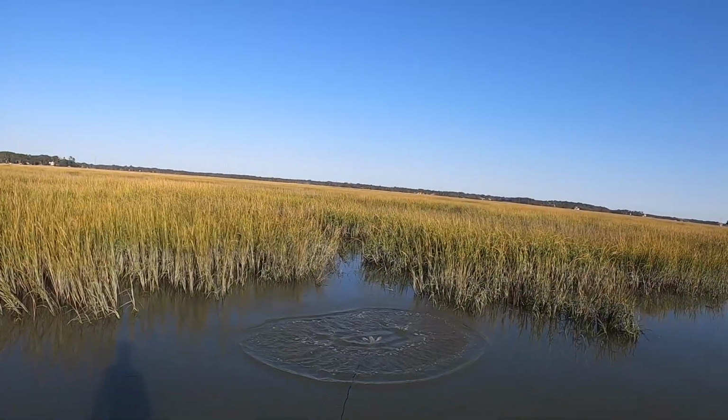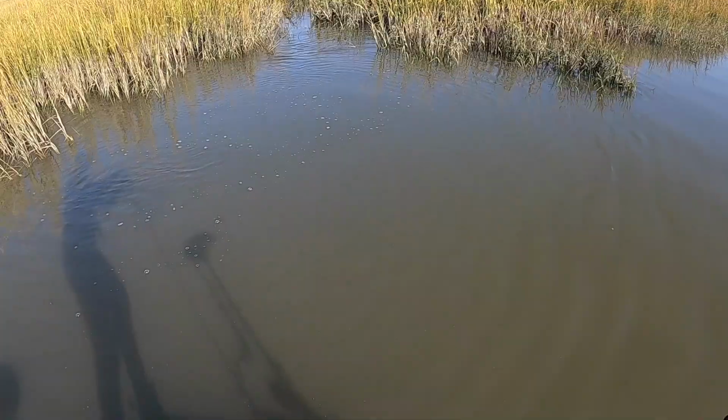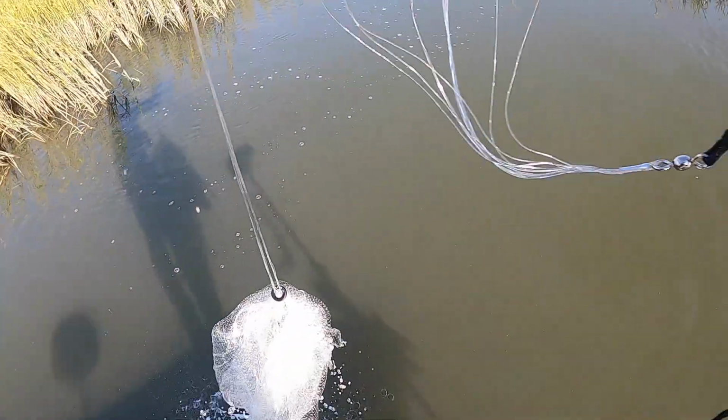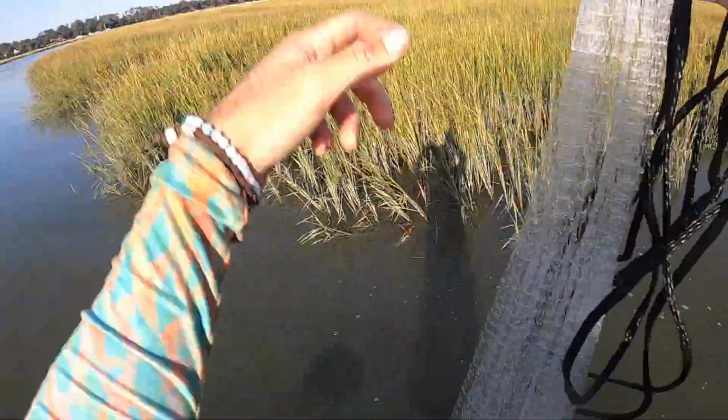Oh yeah, got good rotation on that. No bait safe with throws like that right there. Got anything, got anything, got anything? Yeah, empty on the first throw. Apparently that bait's pretty safe.